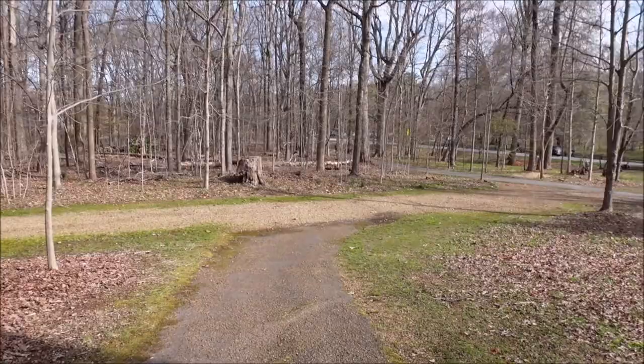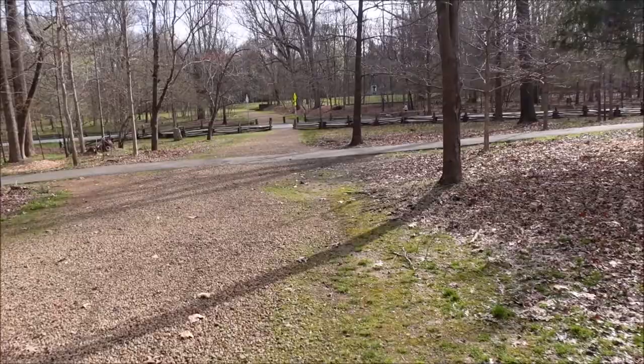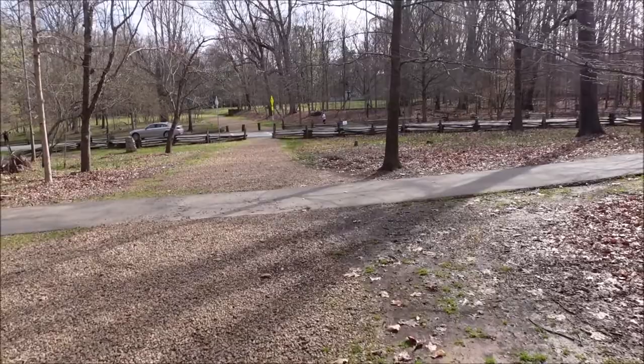Okay, so we're walking. It's a windy day. It's cold, man. It's 36 degrees. So hopefully it'll warm up. The sun's coming out, so that's good. We're heading this way. We'll cross this road here to check out this cool monument, and we'll see what happened over here.